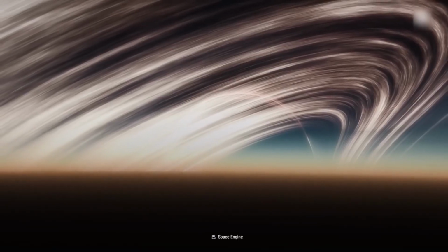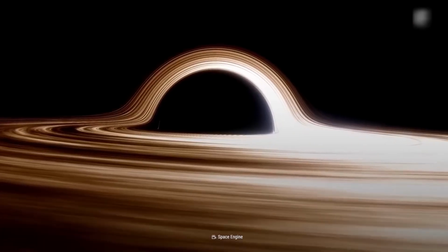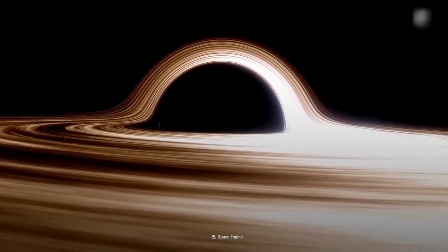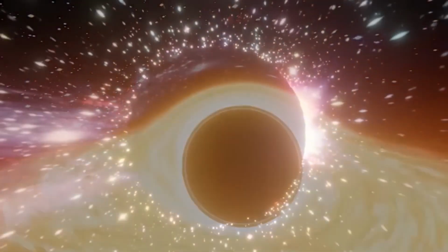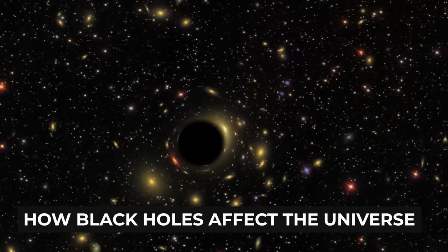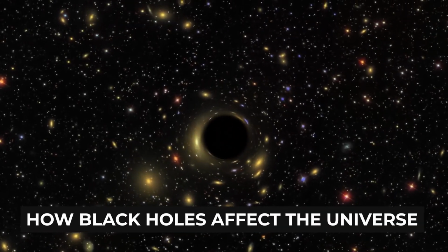Because, as it turns out, we can actually witness the next contraction or crunch. These scientists also referred to the possibility of a super-duper massive black hole forming that will eventually consume our entire universe, and that means together with us inside it. How black holes affect the universe.